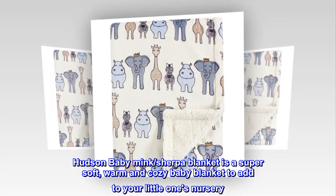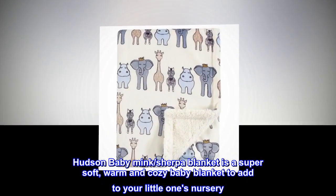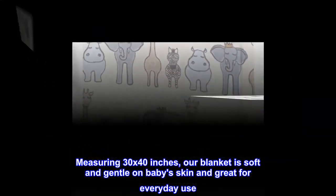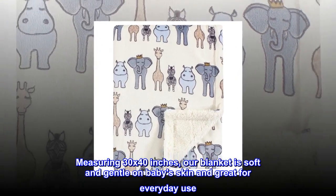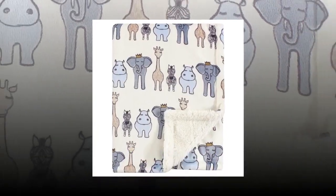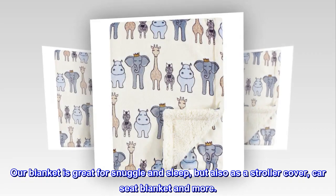Hudson Baby Mink Sherpa Blanket is a super soft, warm and cozy baby blanket to add to your little one's nursery. Measuring 30 by 40 inches, our blanket is soft and gentle on baby's skin and great for everyday use. Our blanket is great for snuggle and sleep, but also as a stroller cover, car seat blanket and more.